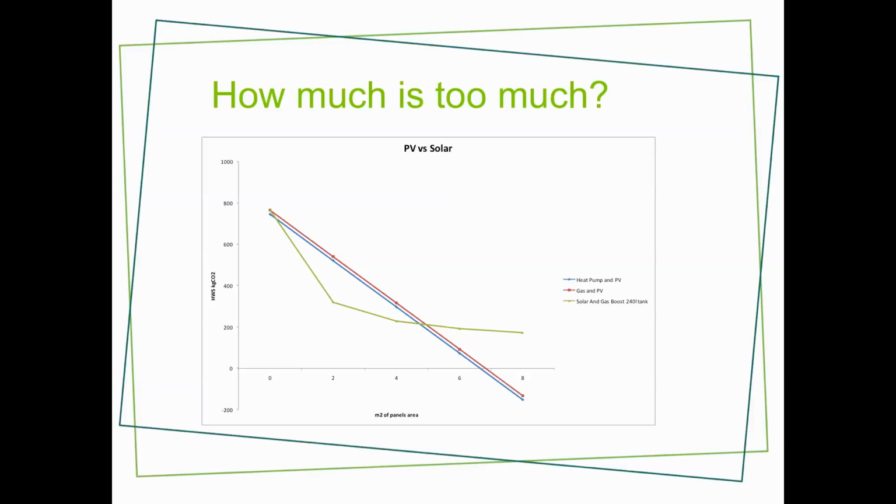So then I was like, what happens if you just cover the whole roof in solar thermal, since it's got such good carbon savings on that initial scenario. This was the scenario I had at first, which is 2 meters squared of solar. You double that to 4, it's still beating the PV, which is just a direct drop in carbon emissions. You double the amount of PV you put on the roof, you double your carbon savings. Double the amount of solar, you start to level off a bit.